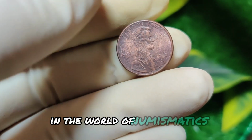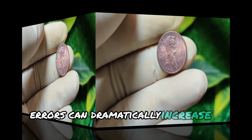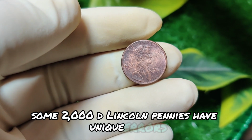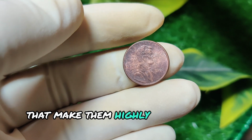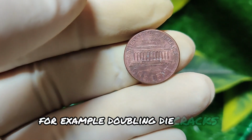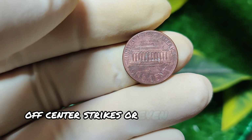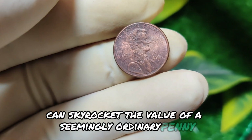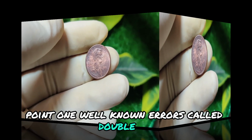In the world of numismatics, errors can dramatically increase a coin's value. Some 2000 D Lincoln pennies have unique errors or minting anomalies that make them highly sought after by collectors. For example, doubling, die cracks, off-center strikes, or even coins with unique blemishes can skyrocket the value of a seemingly ordinary penny. One well-known error is called double die.